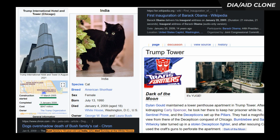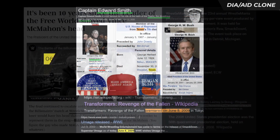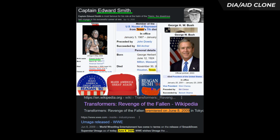Another comm tied to countering Bush was Umaga, which strongly ties to Trump as well. Umaga was beaten, with Trump working with Bo. Umaga is pronounced E-U-Mega, as Reagan's tagline, but with disgust. June 8, 2009. Umaga final day. June 8, 2009. Transformers: Revenge of the Fallen debut. Transformers films praise Obama but have a number of insults towards Bush that I'll show later.